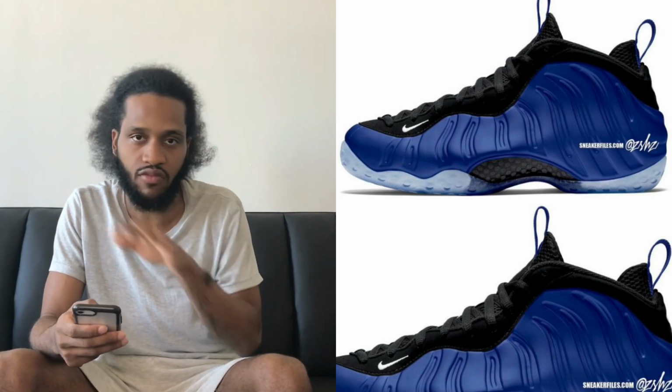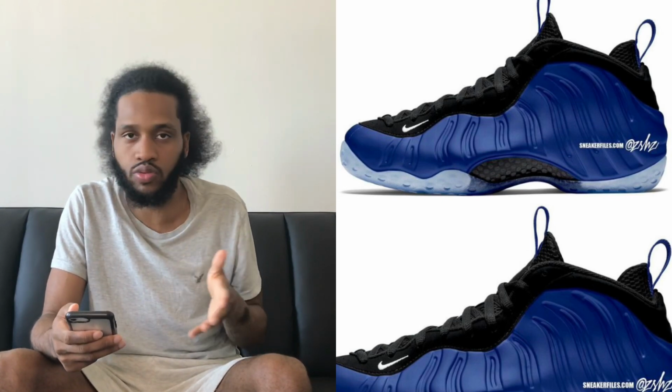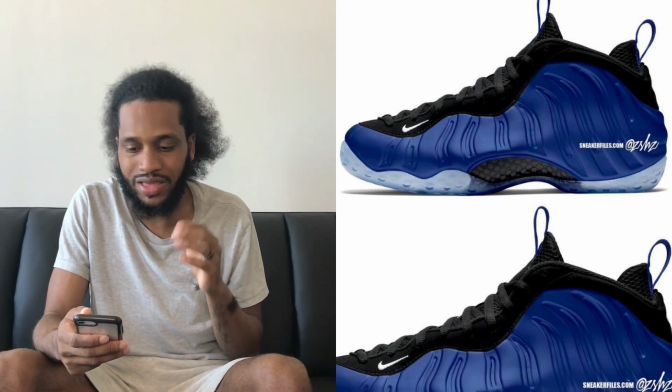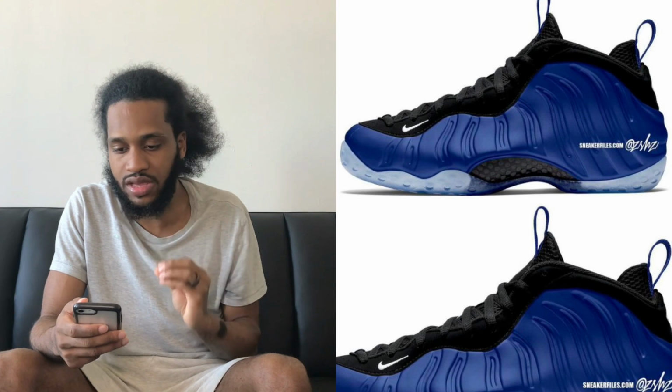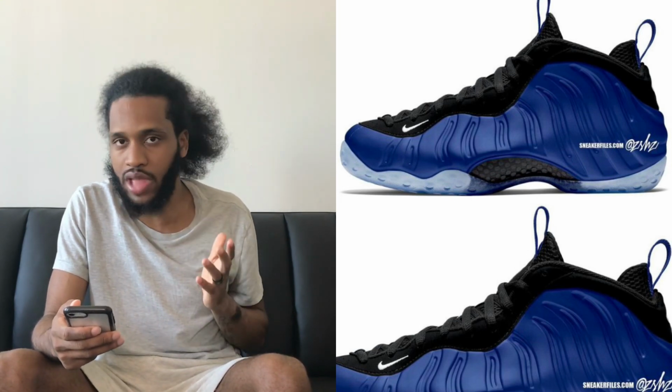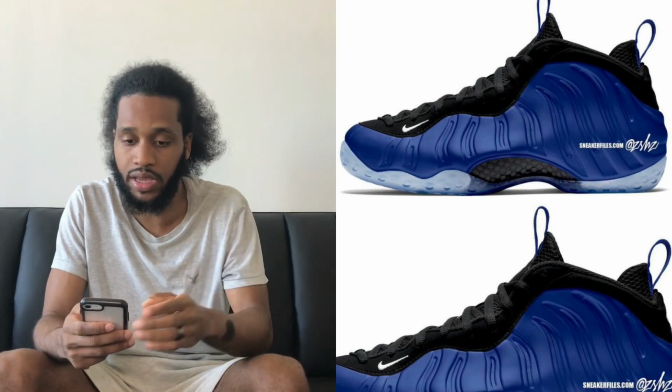If they would have given us that regular outsole, then these definitely would have just been the Royals, in my opinion. I mean, the colorway is slightly different, but looking at this mock-up, the colorway looks so close to the 2007 Royal pair. That's just my opinion, yeah.